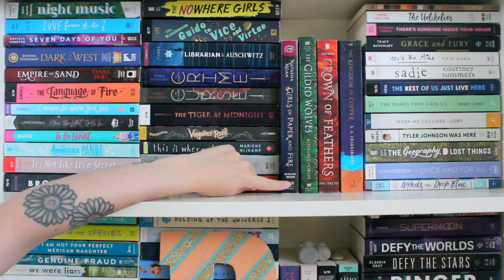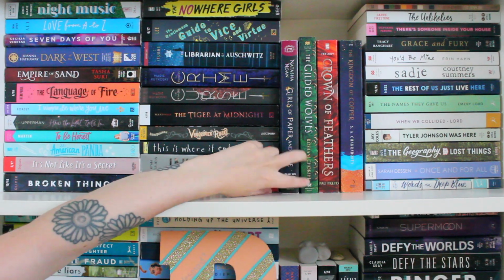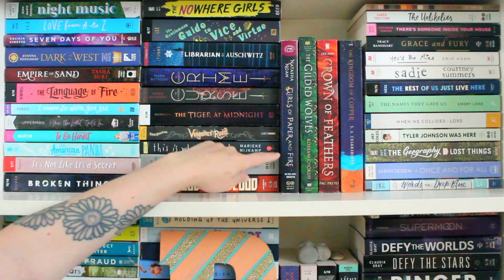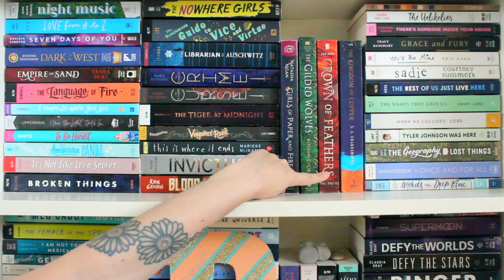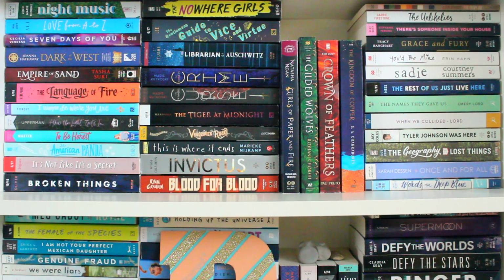Then we have Girls of Paper and Fire. I haven't read this yet. Gilded Wolves, I haven't read this yet, but Roshani Chokshi, she's the one that wrote Star-Touched Queen, and I really like that, so I need to get to that soon. Crown of Feathers, also haven't read that yet. Kingdom of Copper is the sequel to City of Brass. Haven't read either of those.